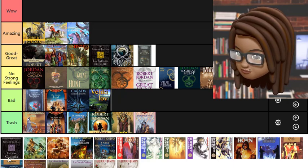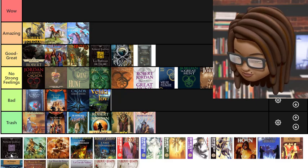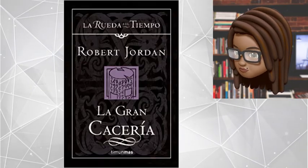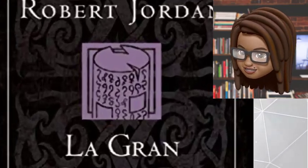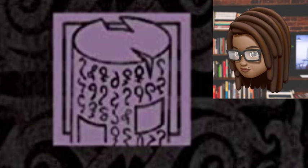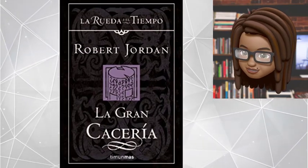Alright. Okay, and then we've got, I do have this in the wrong order because that one is the Great Hunt, or it's the Hunt Begins, maybe? I don't know Spanish. Oh, well, now I'm disappointed. I wish I had them in the other order because I don't like this one as much. That's a portal stone, I'm assuming. I just don't like the way this looks. It's not nice. The rest of it I like. It's just the icon in the middle of the book that I don't like.